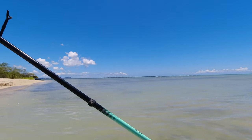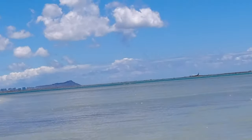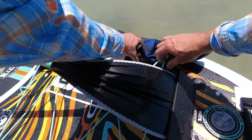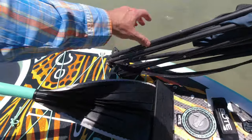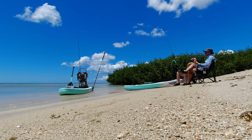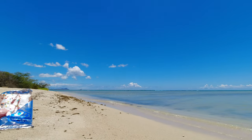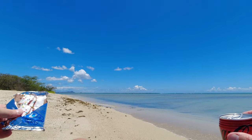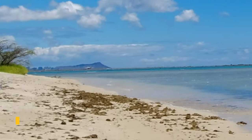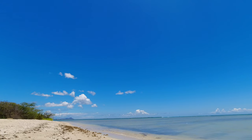Is that the plane making that noise? No, I think it's that plane. It's taking off. This is a pretty cool view, you know? Diamond Head, Honolulu, the airport. Come on, big boy. You gotta go a little faster than that. There he goes. Oh, wow. Looked like he was going slow. It's just the sheer size.